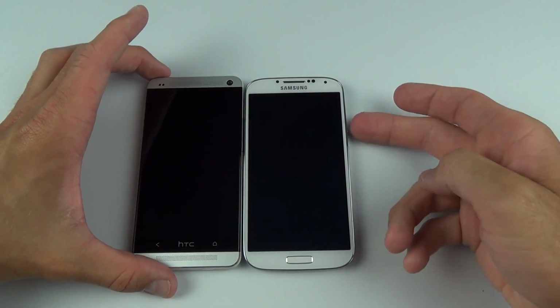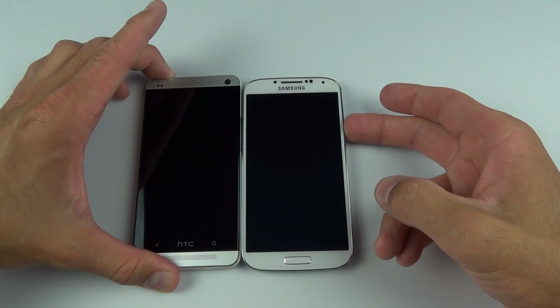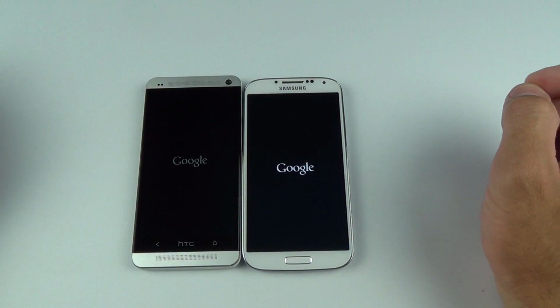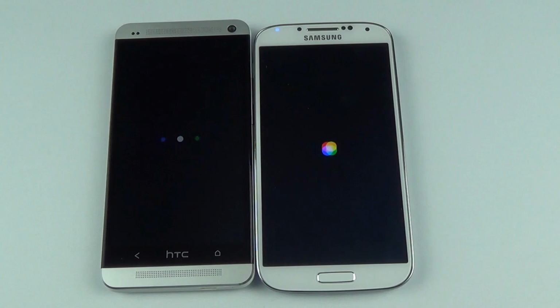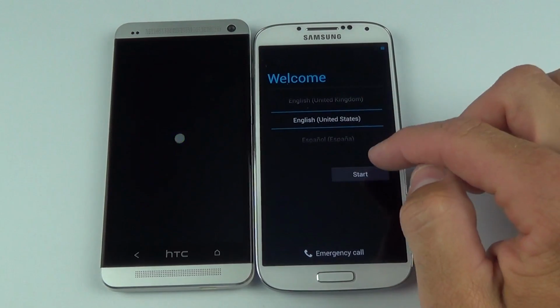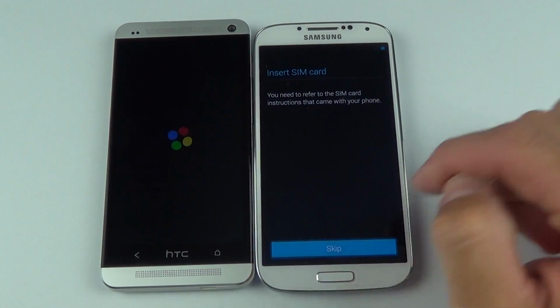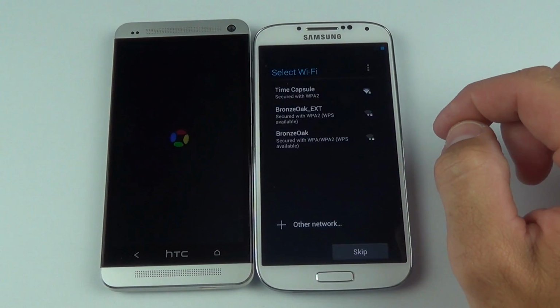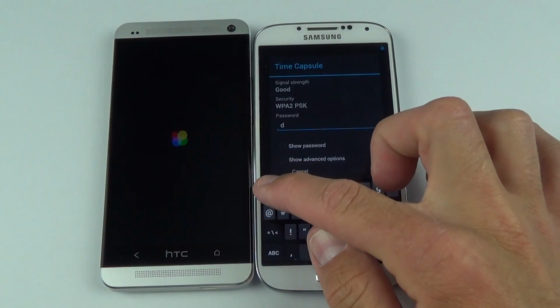All right, so let's go ahead and boot these up for the first time. I'm just going to tap and hold their power buttons, so they're in different locations. See a little vibration from the motors. The GS4 seems to boot up a little faster. So we get a little different boot animation here. Looks like the HTC One screen brightness is dialed down a bit. Let's go ahead and select English. You can see the GS4 did start a little quicker. I'm going to skip that. Connect to my Wi-Fi and type in my password, and boy, the HTC One is taking its time.